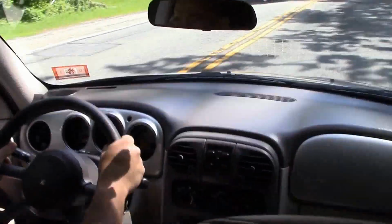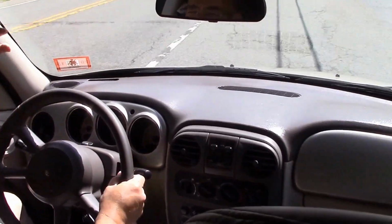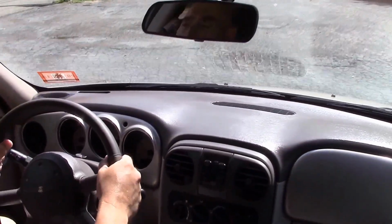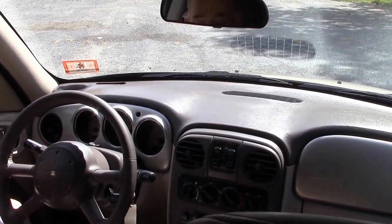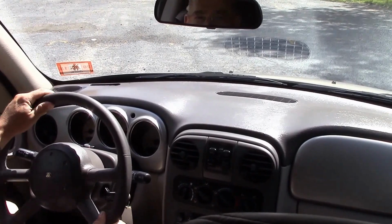All right, so here we go. I usually perform this test at approximately 25 miles an hour. I mean, I can't fly in here at 50 and slam on the brake. There we go, hands off the wheel. Okay, now let me describe it. If you notice, the steering wheel did a little of this.